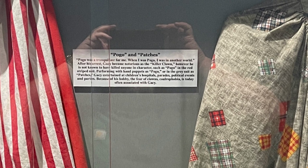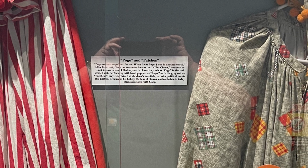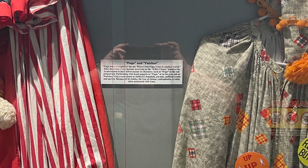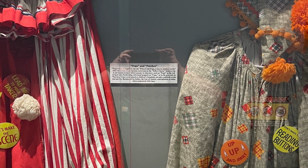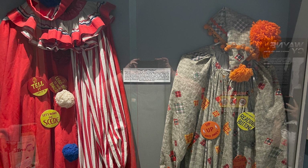Clown costumes. Pogo on the left, I believe, and Patches on the right. These were two clown costumes used by John Wayne Gacy. This is actually two of John Wayne Gacy's clown costumes. Like I said, Pogo here on the left, Patches on the right. But these were the actual costumes he used. And some of these items, especially from here on, get real creepy because they're actual items. If you sit and think about everything about those, it's kind of creepy to think that these were actually used by the actual people. It's not recreations.